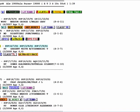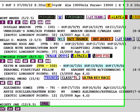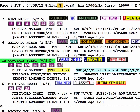Why did the betting public not bet it? Very simple. They don't like, 35-1 is a huge overlay. The betting public does not like horses switching surfaces, especially going dirt to turf. They absolutely do not like that, because most of them don't really have enough information to make a decision, so they just don't like it. What they're not familiar with, they don't like. So that's one reason the horse went off at 35 to 1.